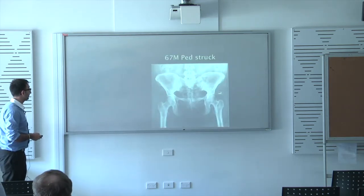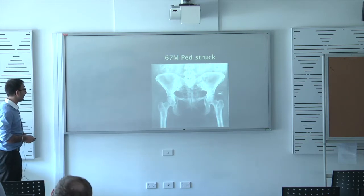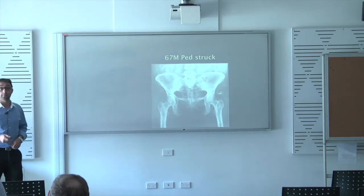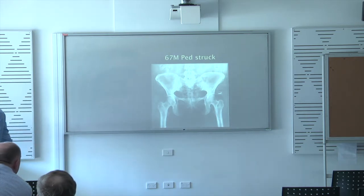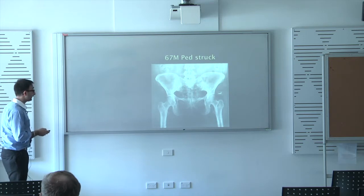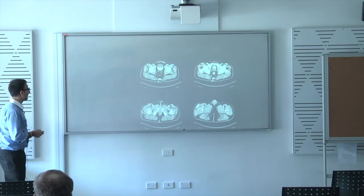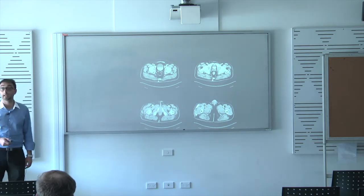Oh, this is another one. This is a pedestrian struck. This is quite a tough case and quite interesting. Does anyone see anything on the plain film? Any fractures or dislocations? Nope. Good. So this person went on to have a CT, and I've never seen this before. These are axial slices from top to bottom of the pelvis. Does anyone see anything abnormal at all?